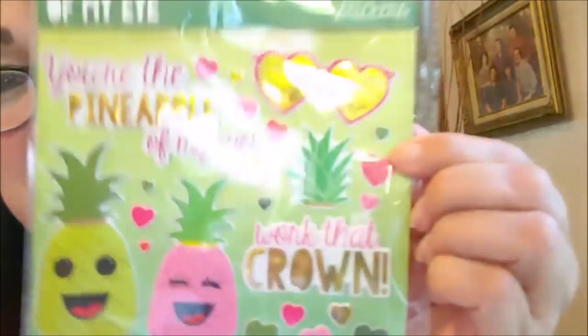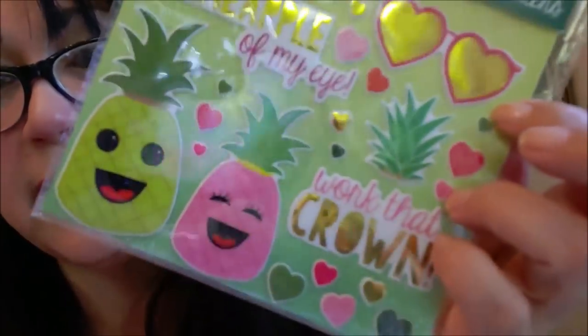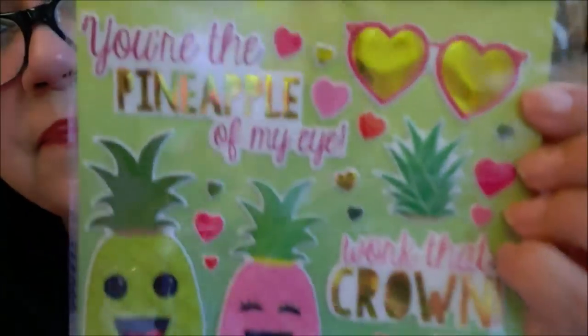So I got these where it says pineapple of my eye. It's just so cute. Look at all the little stickers in there. I love that. I just love pineapples, you guys. They're so cute. Have hearts in there. You're the pineapple of my eye.